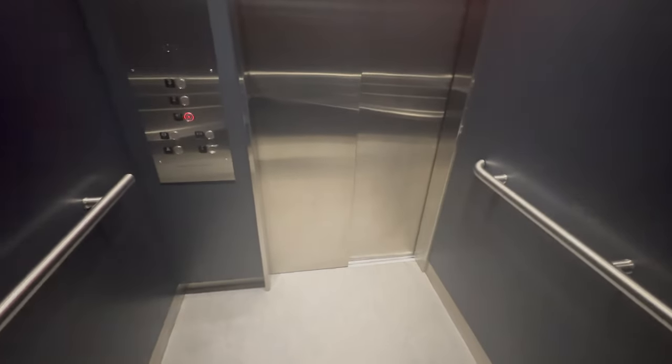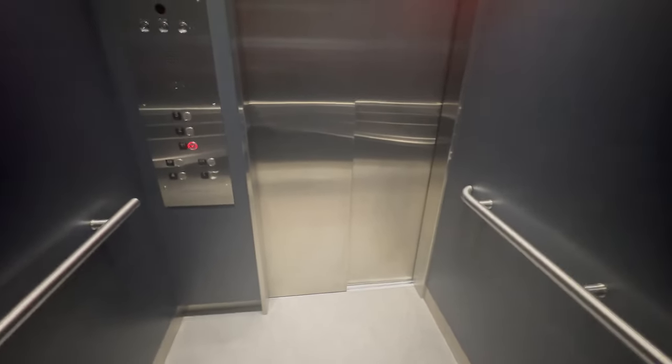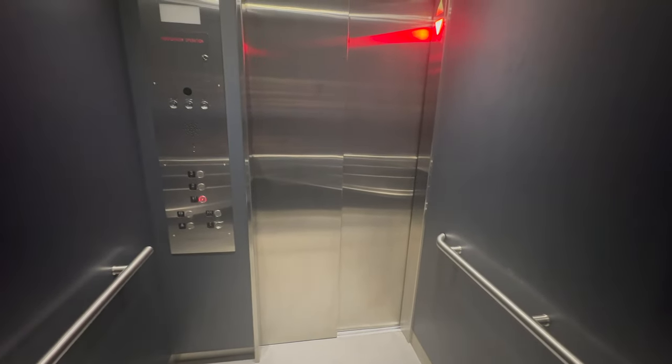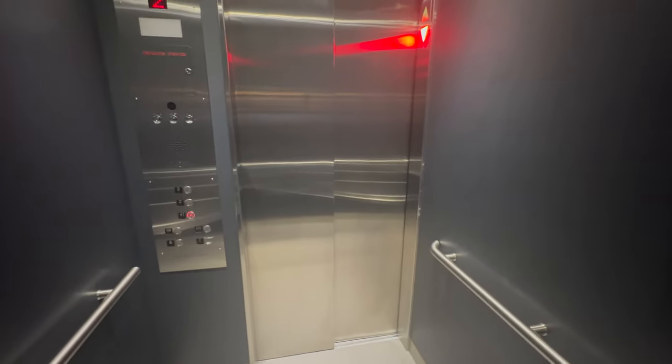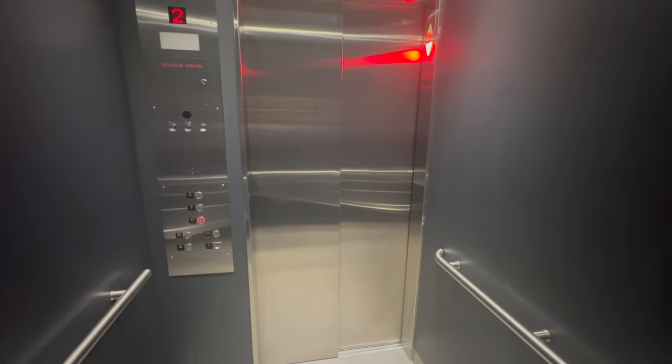By the way, guys, the fire recall in these elevators is not on any alarm. It's only on smoke detectors. Same with the fire doors and fire dampers, fire shutters, and the smoke control system is all only controlled by smoke detectors, not pull stations.